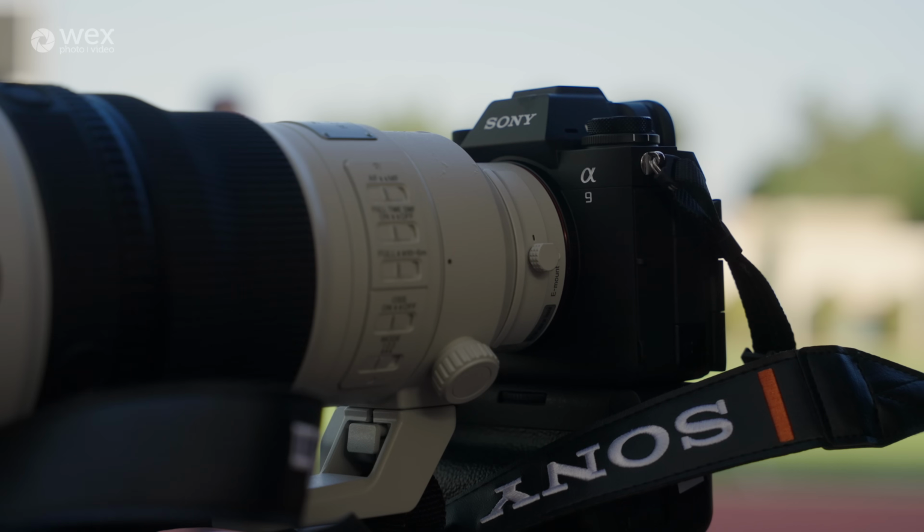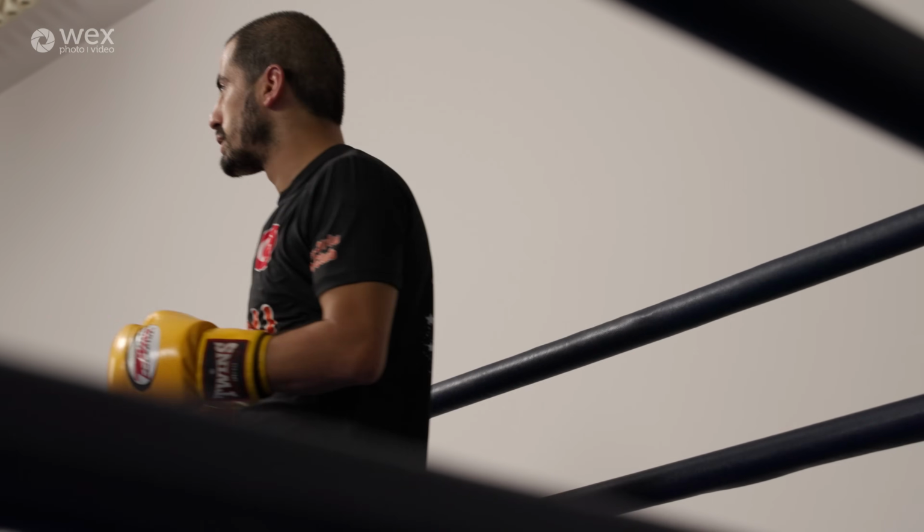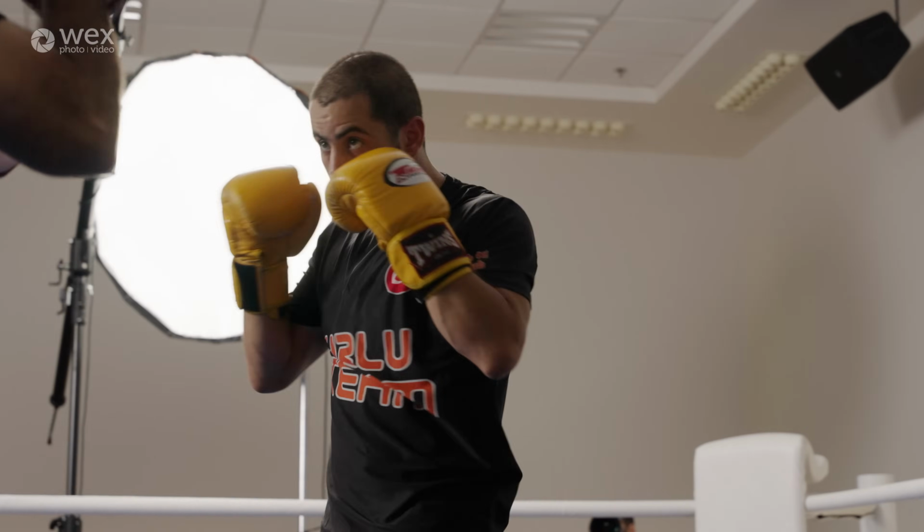If you do want to use your own flash as well, it can sync up to any speed, and that's because the maximum shutter speed goes all the way up to 1/80,000th of a second, which is crazy quick. You're also never going to have any issues when you're filming in artificially lit environments. You might be familiar with those black bands that sometimes come across the screen. Again, that's because of the global shutter reading all those pixels at once.